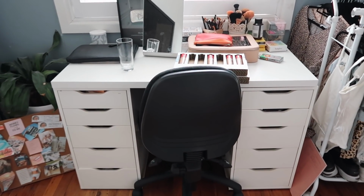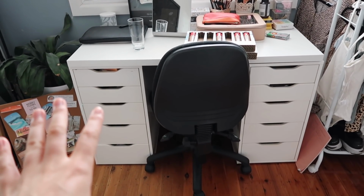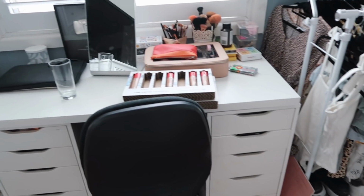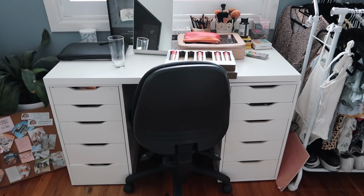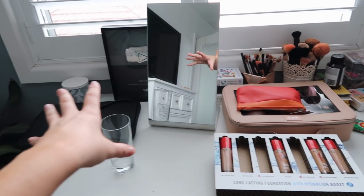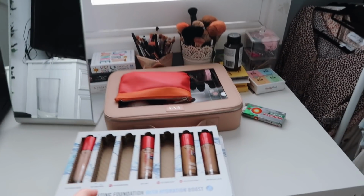Now moving on to my desk area, and I'm gonna go through these drawers, which I'm dreading, to be honest, because I haven't been through my makeup or these drawers in general in so long. But to start off with, I'm gonna clear up the desk area because we do have a lot of random things on the desk.